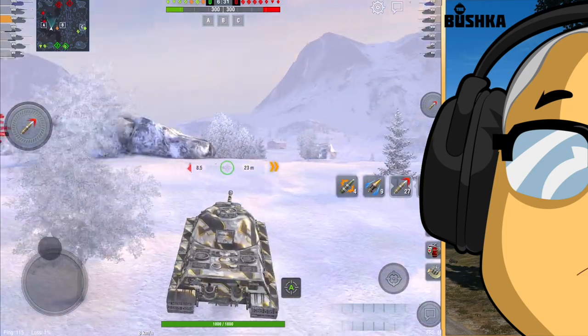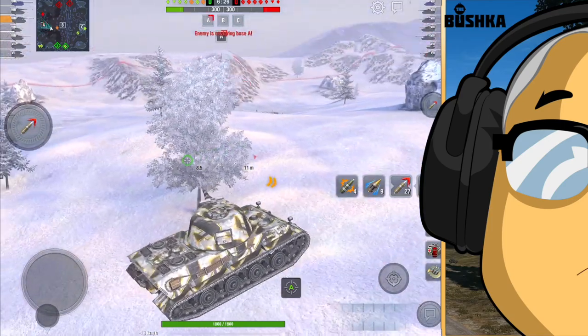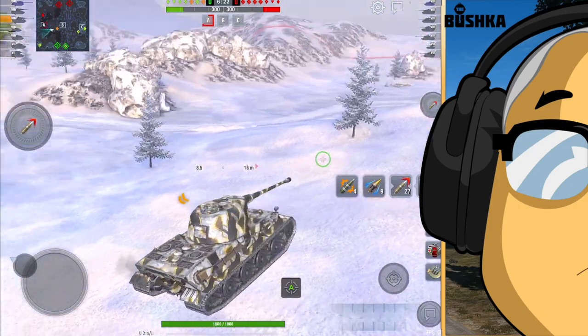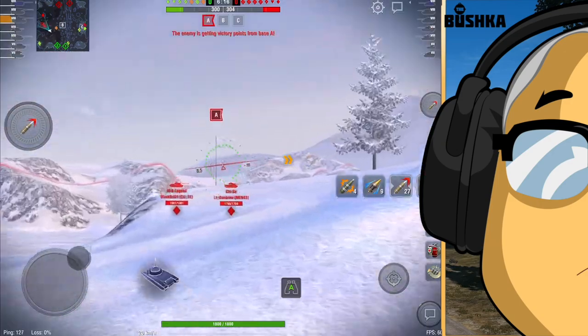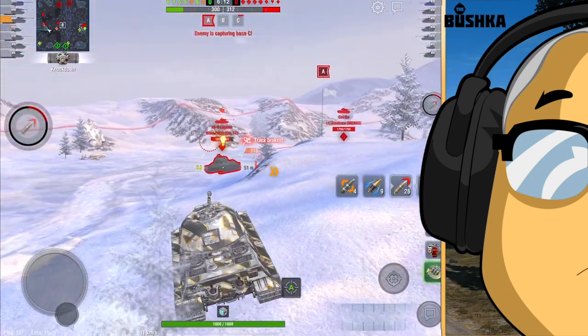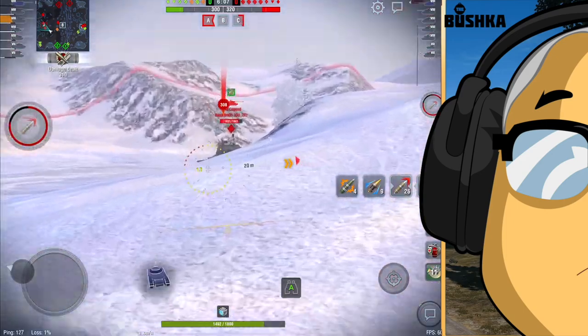It has over 180% credit coefficient. You heard that right. It's 185% credit coefficient. That's 10% more than the wonderful Chimera. It's 15% more than the Centurion 5-1 that you saw earlier. And it's got a tier 9 gun. And you'll see the armor profile there.